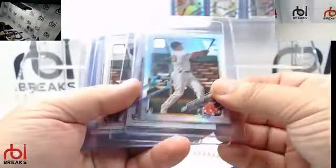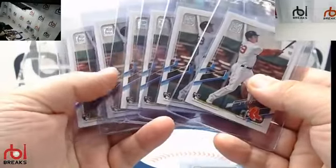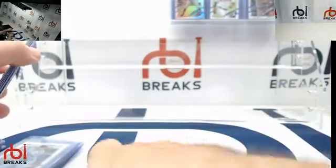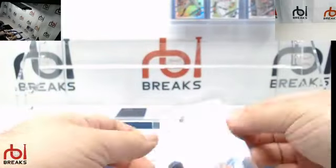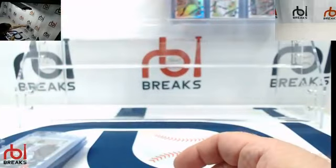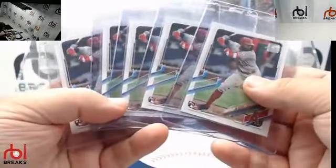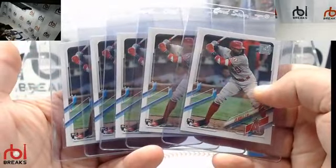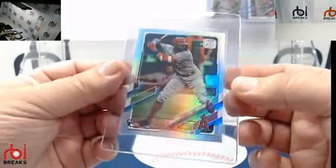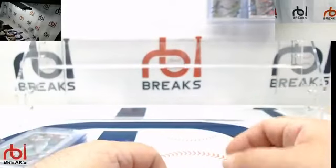Dalbec, we had a foil, so we'll put that aside for now. Base, we had one, two, three, four, five, six. Bobby Dalbec, flagship rookies, grade ready for the Red Sox, plus a really nice rainbow foil Dalbec to go with those. The Angels, again, one, two, three, four, five. Base, Joe Adell, grade ready, flagship rookies for the Angels, plus one really nice rainbow foil Joe Adell, flagship rookie, grade ready.